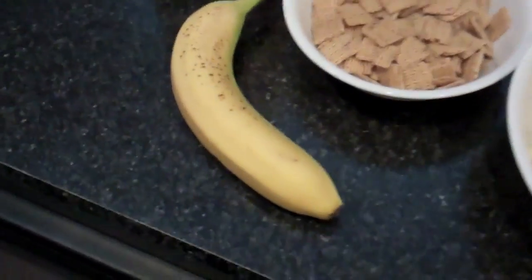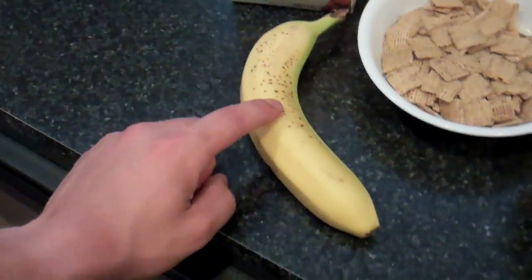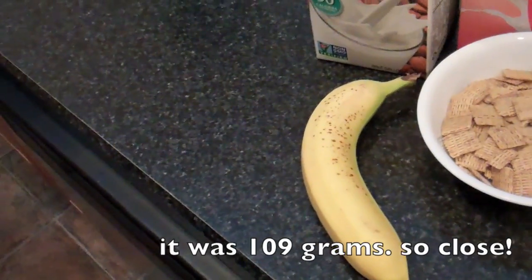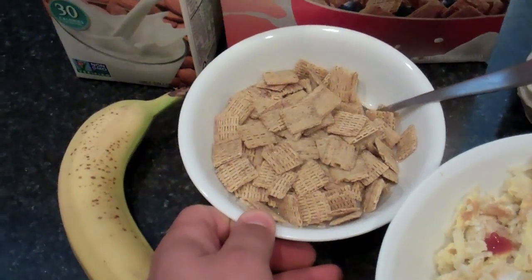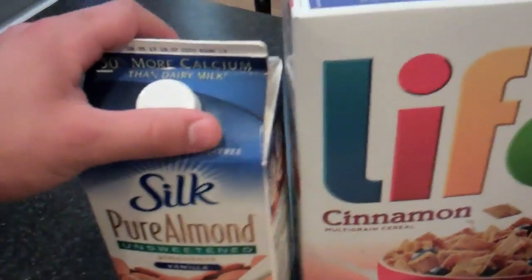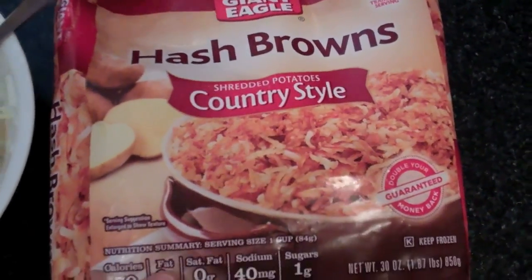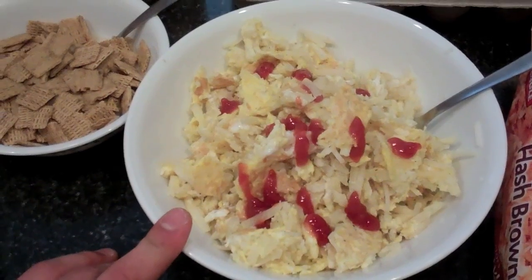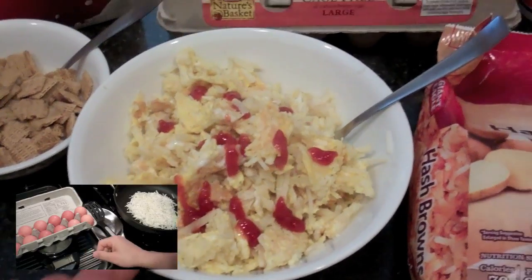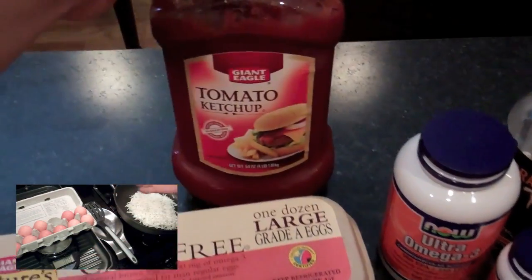Alright, so here we go. First I'm going to have a banana. I'm not sure how much this weighs yet, but from looking at it, it looks like it's around 108 grams. I'll put on the screen how much it weighs, because I'm going to weigh it as I eat it. And then I have some Cinnamon Life cereal. This is 64 grams, which is 2 servings. And then a half a cup of this almond milk. Then I have 252 grams of these shredded potatoes with 6 eggs, which came out to be 303 grams. If you want to see how I weigh that, I'll put a link to another video showing you a little trick on how to weigh eggs. So 303 grams of eggs, and then I put 17 grams of this ketchup on top.